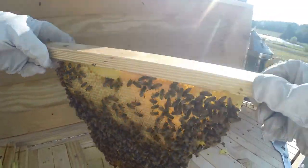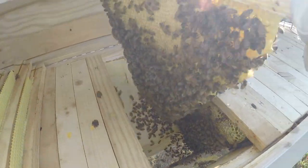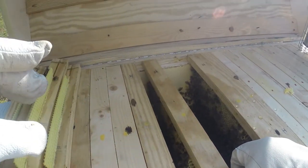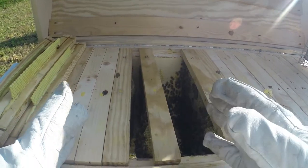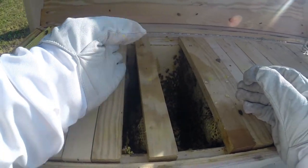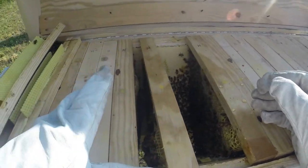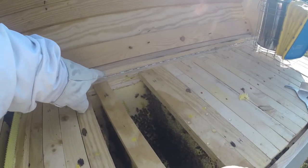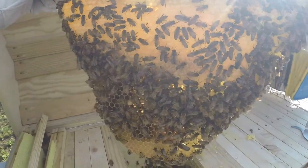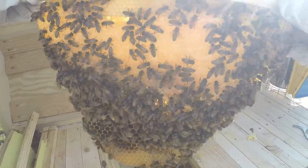See the queen? Of course, she could be on the wall, or she's probably farther up. See what I mean about the comb in this? On this end it sticks out this way, and on the other one it comes out the other way. So they're keeping their bee space, but I kind of wish they would straighten it out.